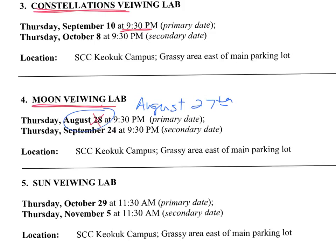I hope they're clear. If they're not clear, what I'm going to do is send everybody an email message at least 2 hours before 9:30 p.m. And also I'm going to change my outgoing message so that y'all know that that lab has been canceled, and we'll shoot for September 24th.